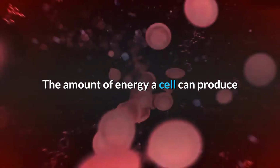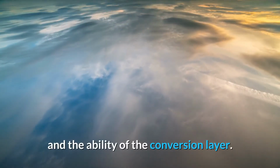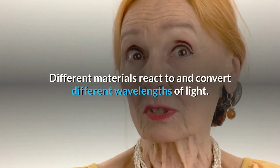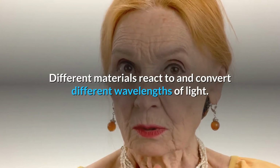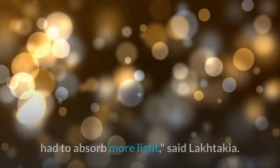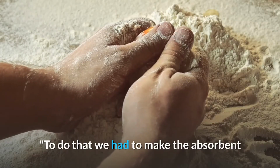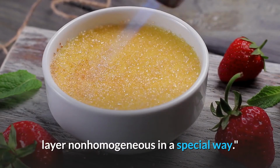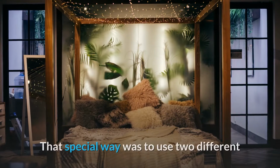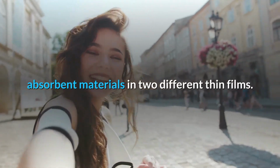The amount of energy a cell can produce depends on the amount of sunlight collected and the ability of the conversion layer. Different materials react to and convert different wavelengths of light. "I realized that to increase efficiency we had to absorb more light," said Lakhtakia. "To do that we had to make the absorbent layer non-homogeneous in a special way." That special way was to use two different absorbent materials in two different thin films.